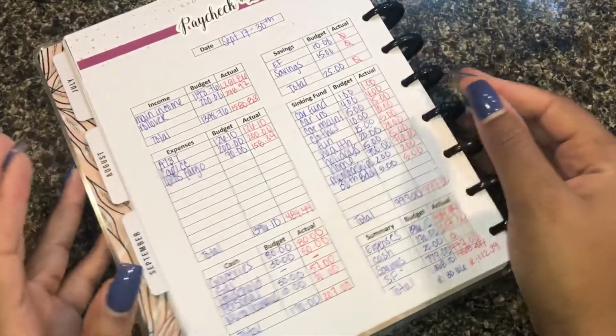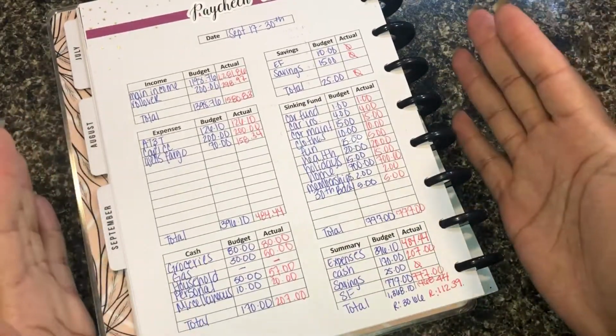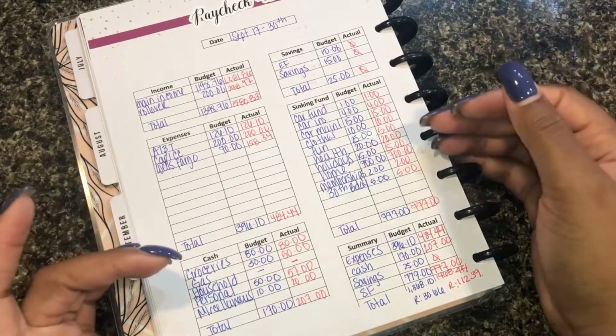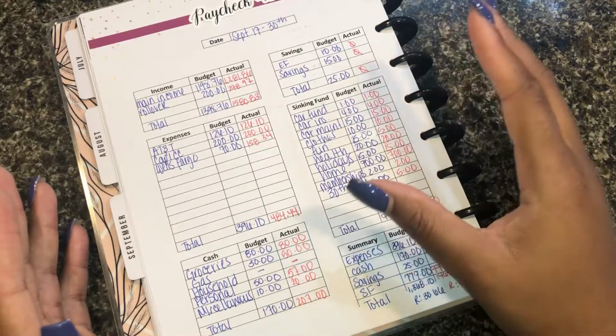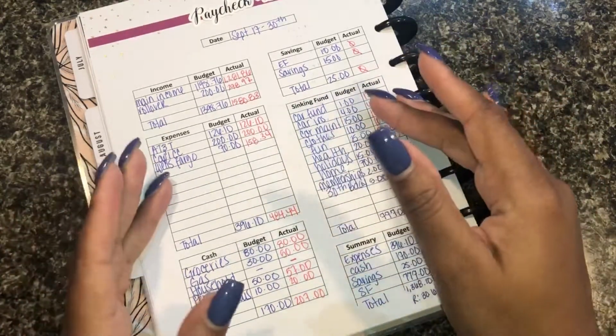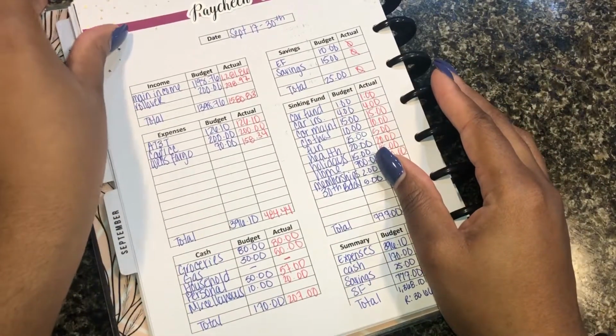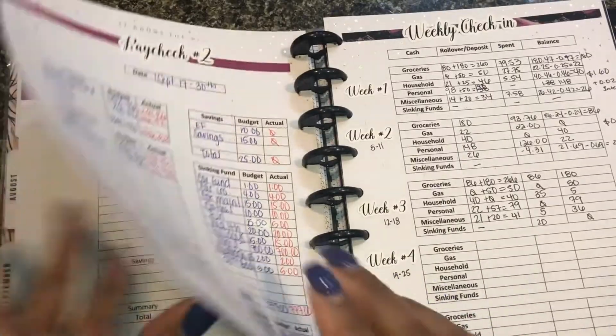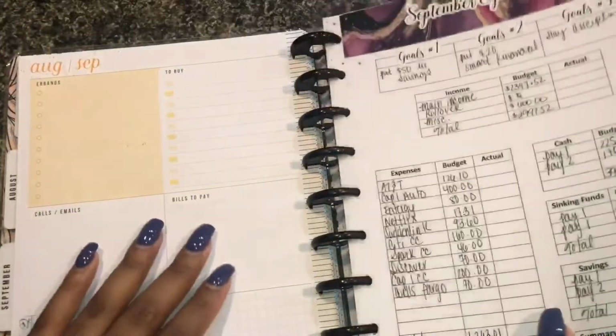But this was my Paycheck 2 closeout, you guys. I did well. I was not under budget. I was able to cover all of my bills and meet all of the goals that I wanted to get to for this paycheck. So let's now go to my check-in for the month and see what I've been doing this week.